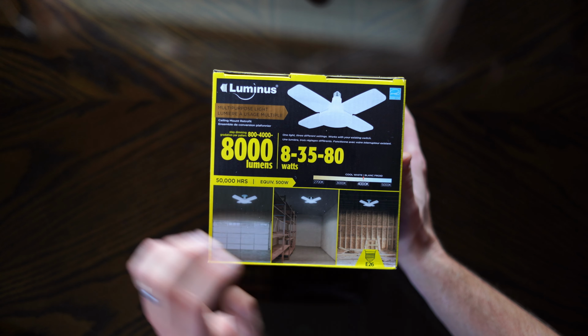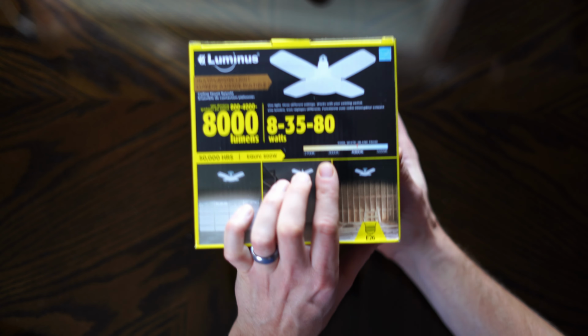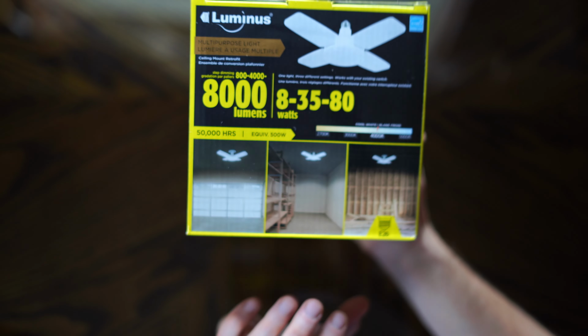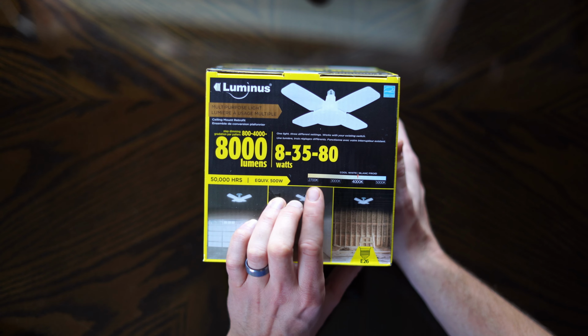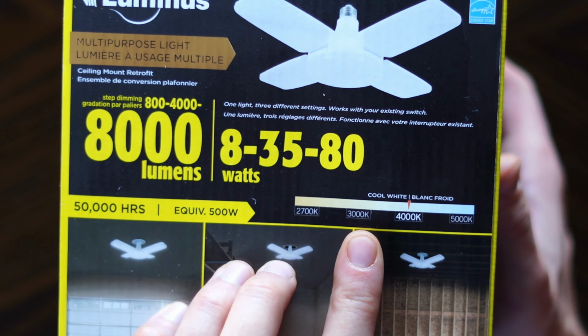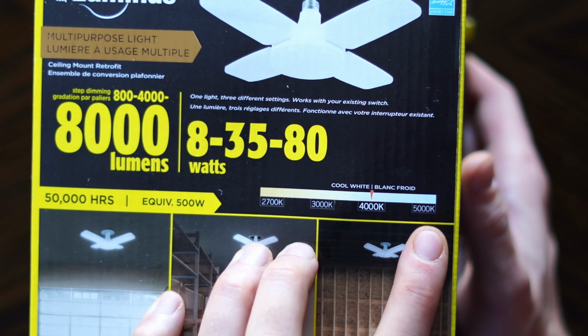Okay, so the other thing that we're going to then take a look at here is the color temperature. Okay, so the color temperature is really going to determine what the light actually looks like. Your typical incandescent bulbs are going to be somewhere between 2700 and 3000 kelvins. When you get into those daylight style bulbs, those are going to be somewhere between 4,000 and 5,000 kelvins.